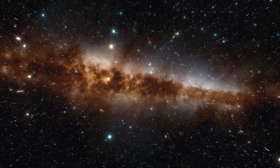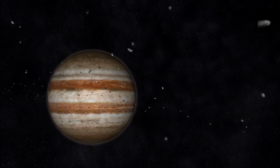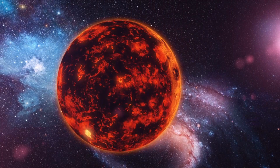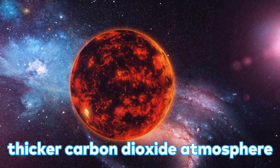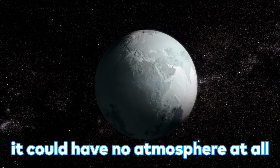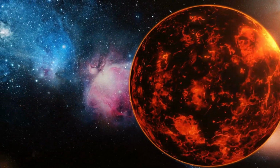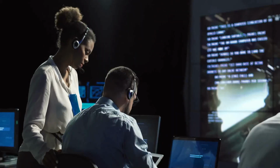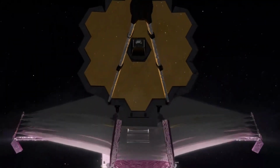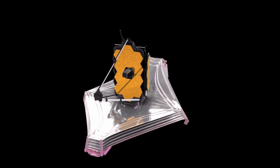The results, for instance, indicated that the planet does not have a hydrogen-dominated atmosphere like Jupiter, or a pure methane atmosphere. Rather, scientists believe that it could potentially have a thicker carbon dioxide atmosphere like Venus, or even more mind-blowing, it could have no atmosphere at all, as a result of having its atmosphere stripped away by the heat and radiation of its star. Luckily for us, the research team has scheduled another observation of the planet using the JWST this summer, which should help to gather more information, and we are definitely excited for the results.